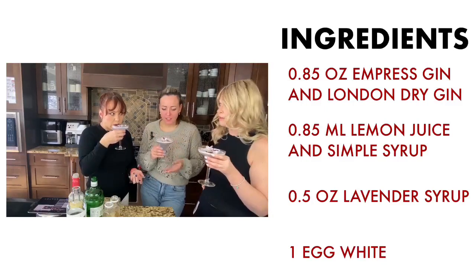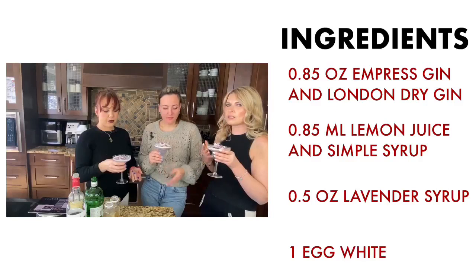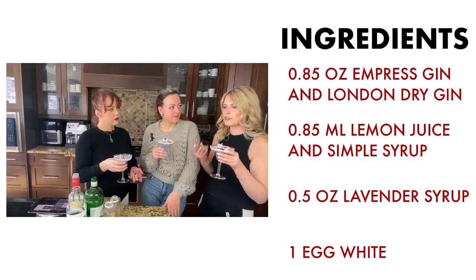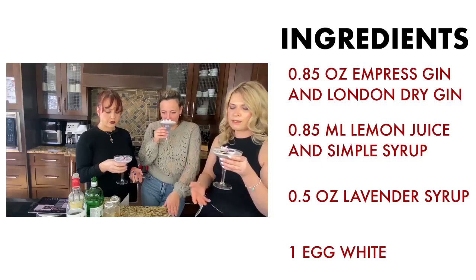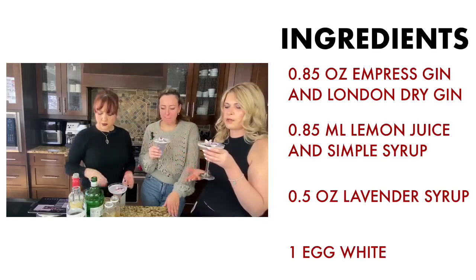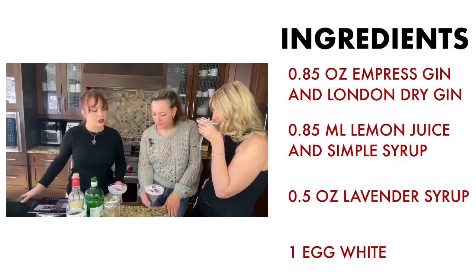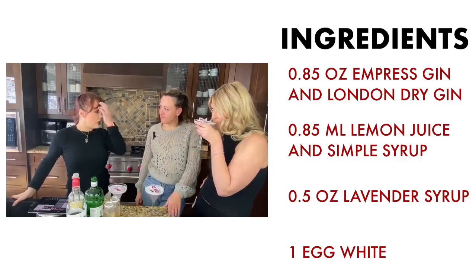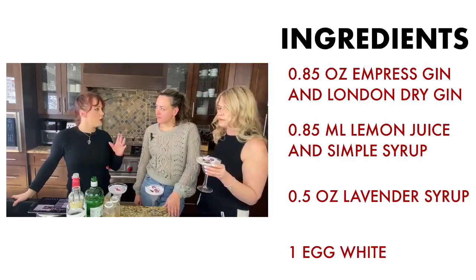Wow, it's really, really girly. It's sweet, but it's not a sugary sweet because it's very nicely balanced with the lemon juice that we added. And gin is very refreshing in a way. I think this would be a cocktail that would be super impressive if you had guys or girls over to serve, especially with the right garnish. It would be really nice.